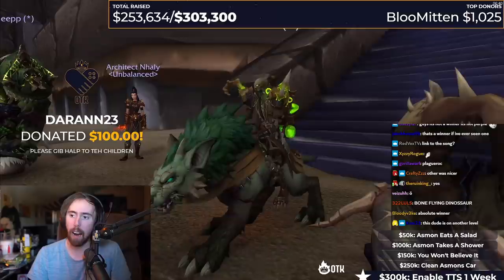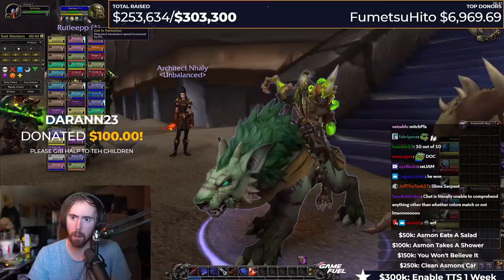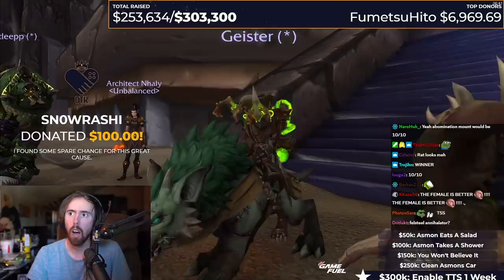Is this the Battlebound Warhound? This one drops specifically from the Theater of Pain. This is Big Dick. Slime Serpent's not in the game, or it's not discovered yet. This is Big Dick.